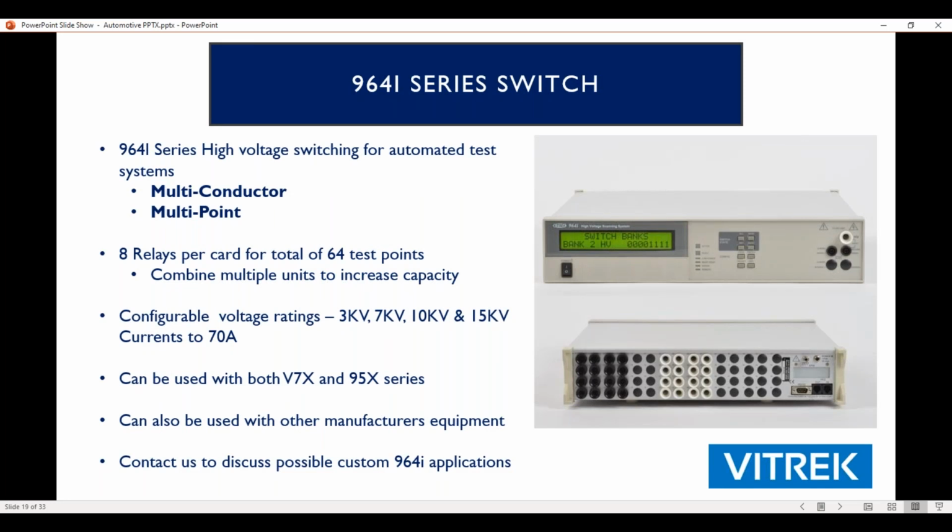All right, so you have this 964, it's hooked up to your HIPOT tester, and basically what it does is it takes the ability to have one high voltage output and one return point on your high voltage tester, your HIPOT tester, to have hundreds. Typically you're going to run a high voltage and a return lead to each point to run this whole test.